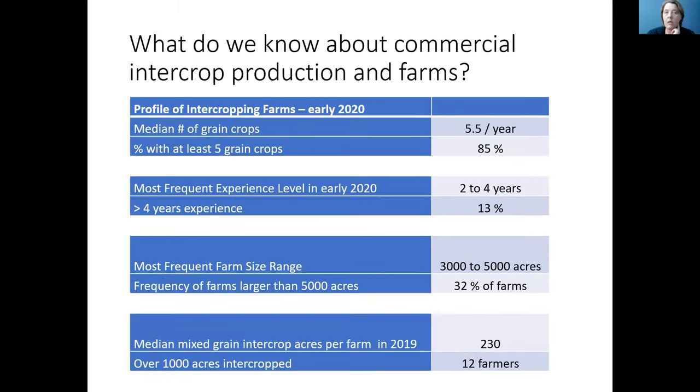The median number of grain crops that they were growing was 5.5 per year. So 5 to 6 is how many grain crops the intercropping people were typically growing in a given year, which tells us something about how they're integrating intercropping into their crop sequences. They're adding more crops than what a grain farmer typically would be growing. Most would probably typically grow three or four. So instead of growing the same number of crops in a shorter time period, they seem to be adding one or two more crops at least.